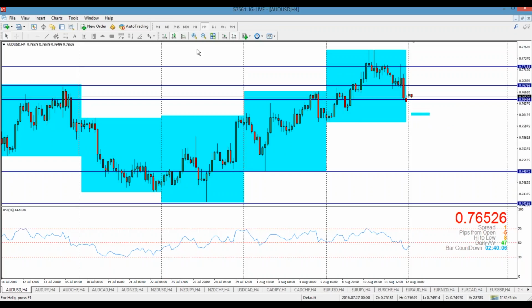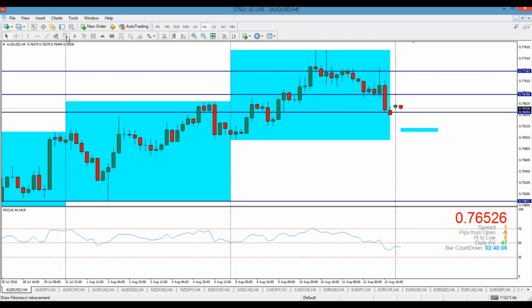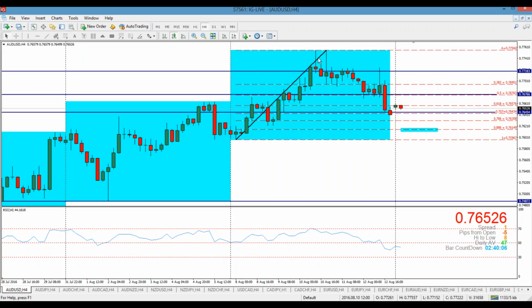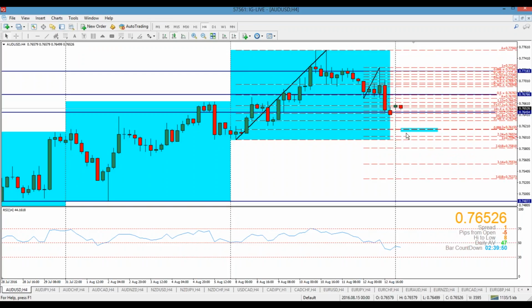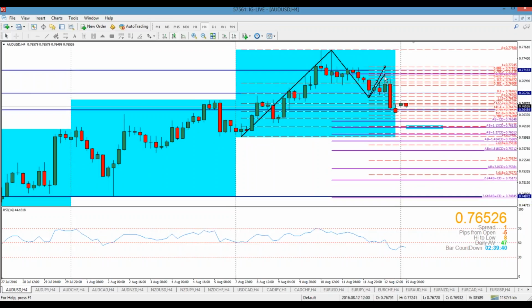So what I'm looking for is a bat pattern that's coming up. Now, how do you know it's a bat pattern? You would just draw a Fibonacci from the lowest point to the highest point and look for a Fib 5 retracement, which is over here. And you could see that there is a very, very nice confluence at 76.15. And if I bring in my Fibonacci expansion, you would kind of see that it's the same situation.